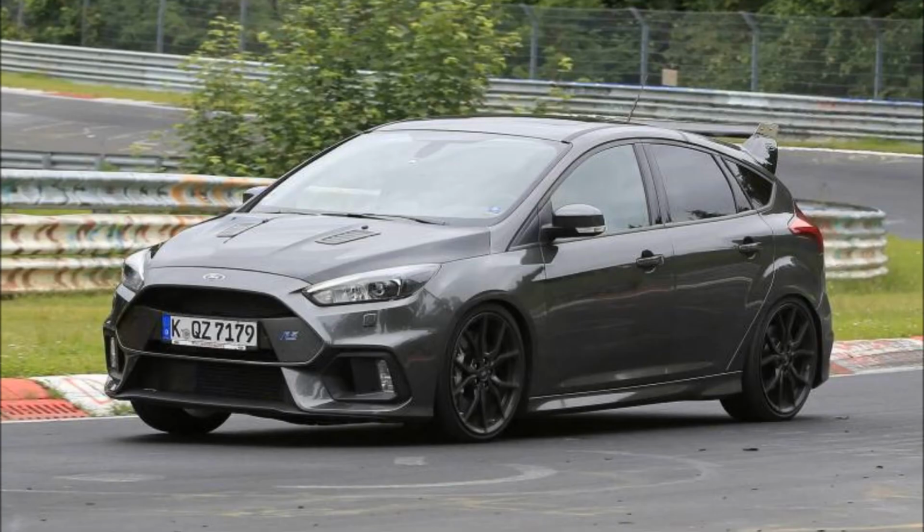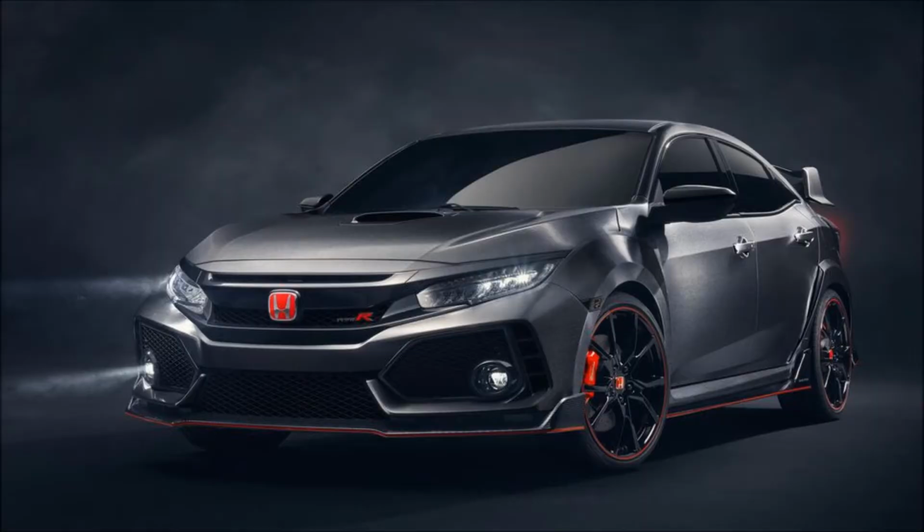Okay, next is the Ford Focus RS 500. Now, bearing in mind again, this is based on looks, so I'm sure it's a great car, but would I have one? No way. I would never spend £36,000 on a car that is just slightly different than a standard looking Ford Focus. No.